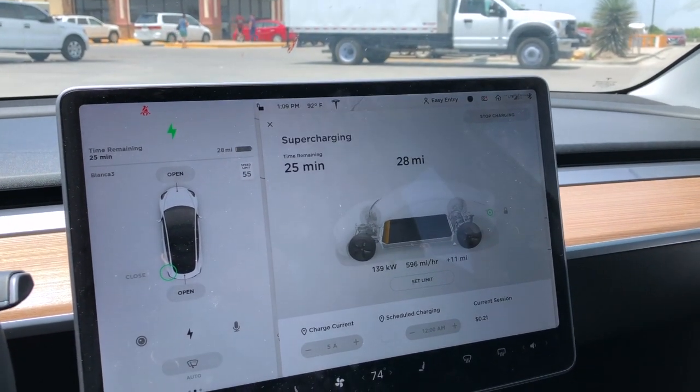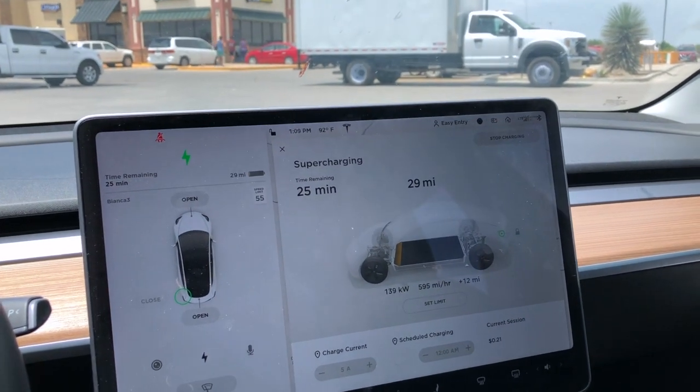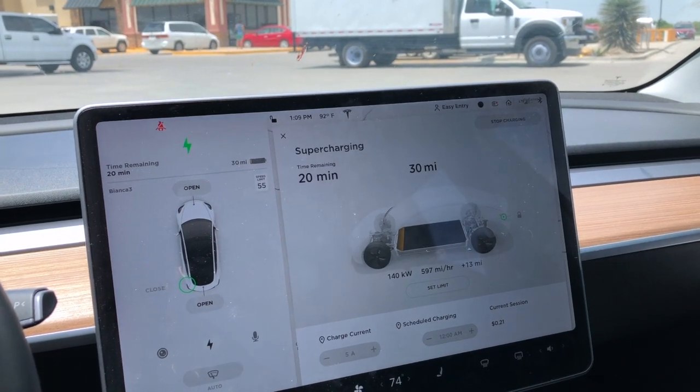I really need to go to the bathroom. Probably going to get a little bite to eat. And we're going to fill this thing up before we get to Big Bend National Park.